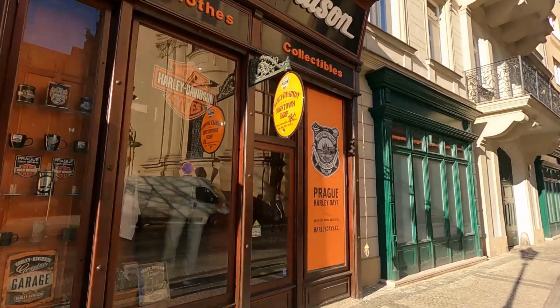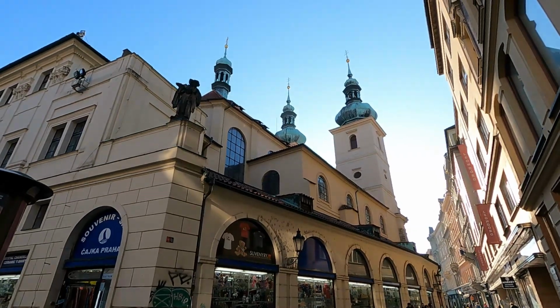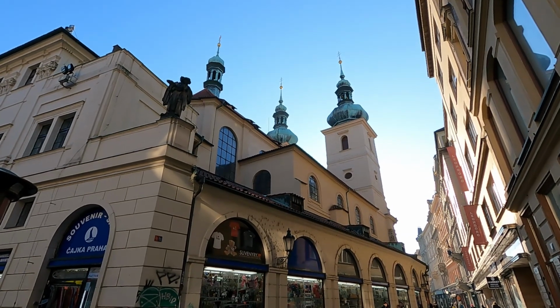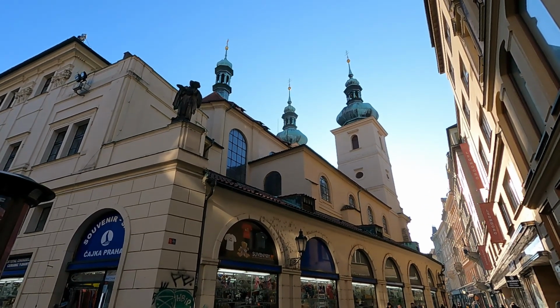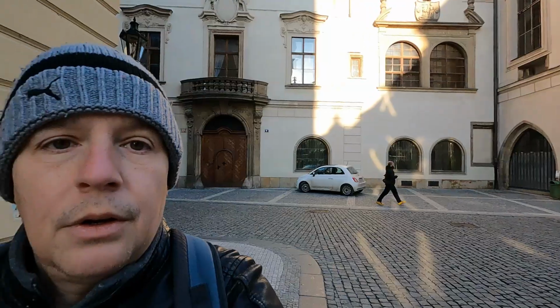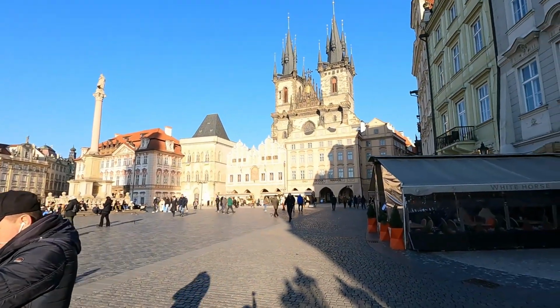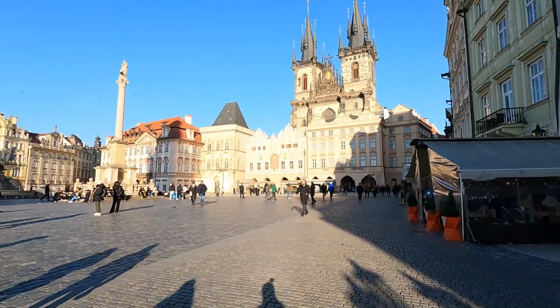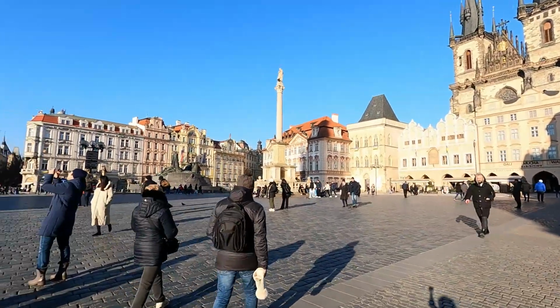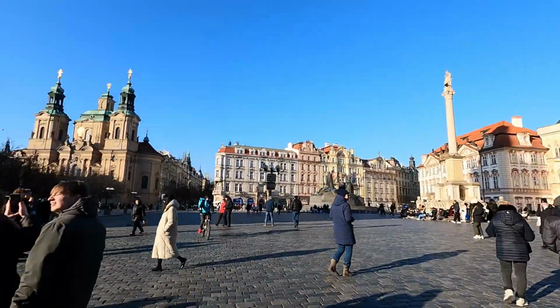Harley Davidson store. Prague Harley Days. So this church behind me is the Church of St. Gallen, and it's called Hostel SV Havla. Okay, so we're close to the Astronomical Clock here in Prague. Wow, so now we've come to an amazing square. This is absolutely the heart of the old town. Absolutely stunning here. Wow, I have not been here yet.